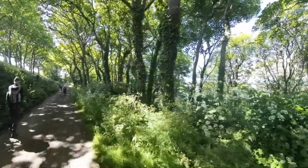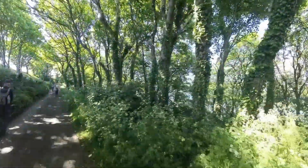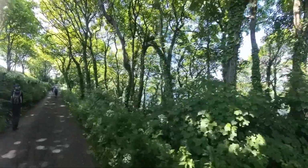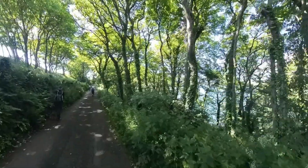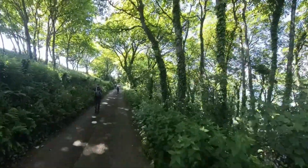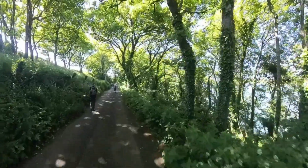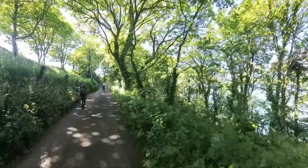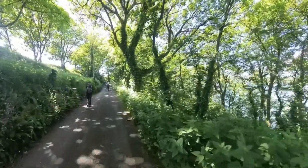We're now walking along a lovely wooded, shady area with the sea on our right. You can see through the trees, beautiful trees, along a road from Dale Fort. We'll just turn the corner now, and we will have Dale, the centre of Dale, in our sights, and that will be the end of today's walk. It's been a gorgeous day.